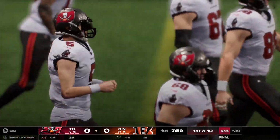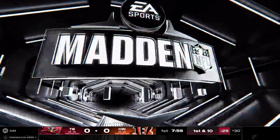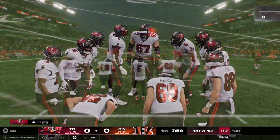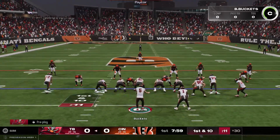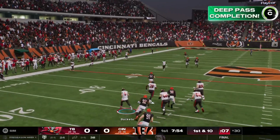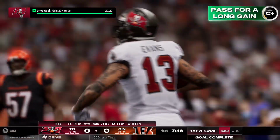Now the Buccaneer offense gets set to take over. In motion left, Shepherd. They'll come out throwing here to start the drive. It's caught by Mike Evans. And they're going to have this way down in Cincinnati territory.